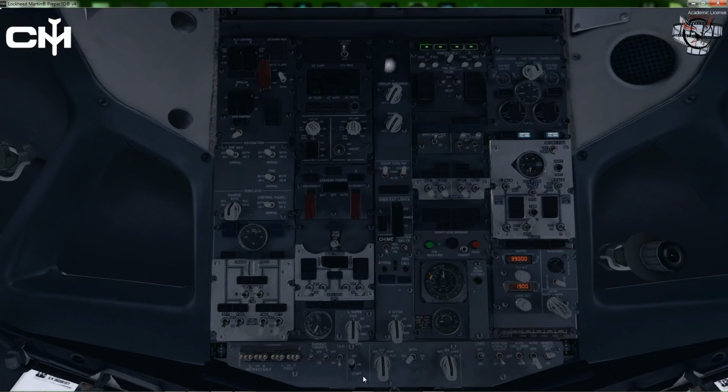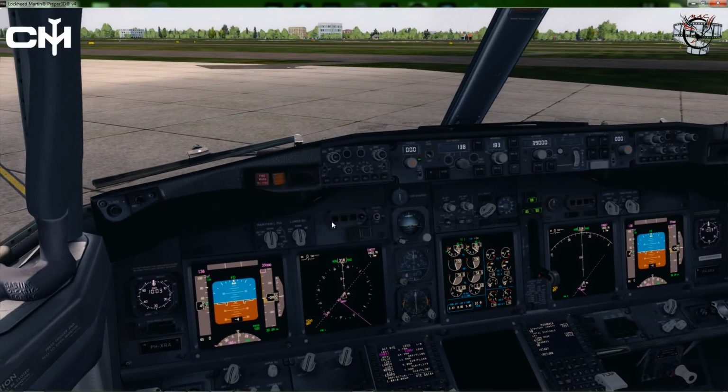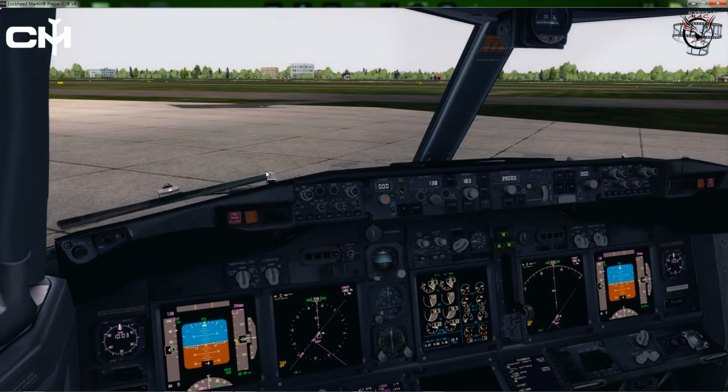I'll throw the taxi light on while I'm sitting here because that's what's next anyway. External lights. Master caution light needs to be off, and then check the recall. So master caution light is this one. Check the recall. Nothing on there. And that takes us into our taxi checklist.